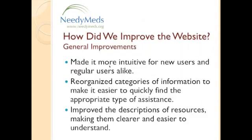We hadn't updated our website in quite some time. We've been around for over 15 years, so we just felt it was time to really give it a refresher and, again, make it even easier for people who use our website regularly and those who are new to our website.